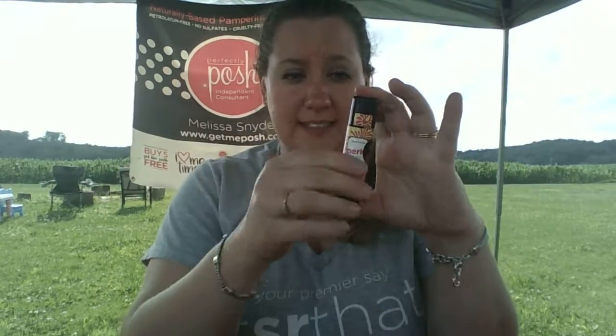We do have some big sticks, and I can talk about those later, but this little stick is one of our originals, and it's perfect for the back of your neck.